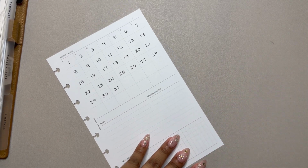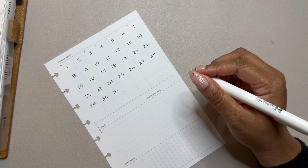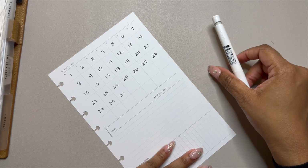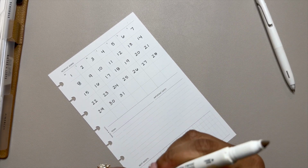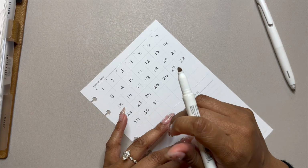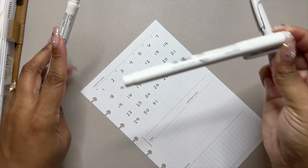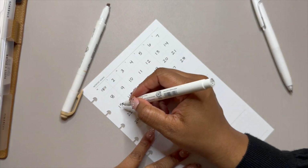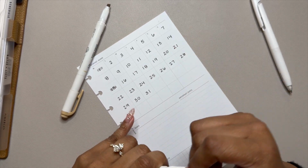Okay, so as far as the month is concerned, how do I want to do this? I know I want to highlight my days off, so maybe we'll grab gray over here and gray out the days that I'm off. I want to see if I can get another day off, but for now that's fine.